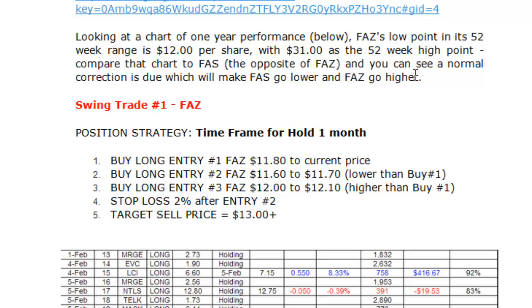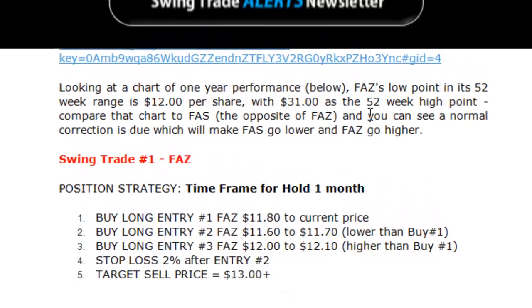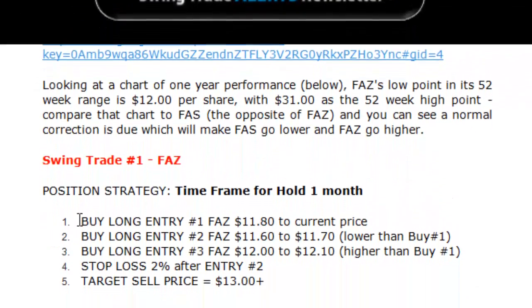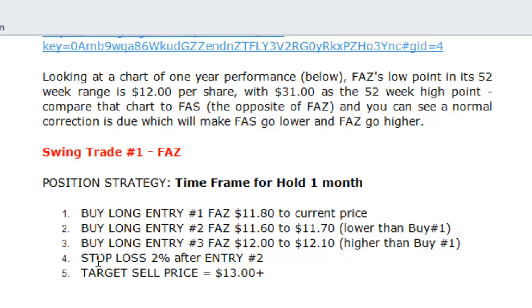This is from the last newsletter that I sent out about FAZ, talking about the 52-week range. Here's the exact buy strategy with a time frame of one month, where I wanted to buy and hold the stock. I bought the first one at 11.80, filled and executed. I bought entry 2 at 11.60 to 70, lower than number 1, executed. I'm going to buy again probably after it gets to 12 to 12.10, higher than all these buys. I have a stop loss lower than 11.60, which it never hit.